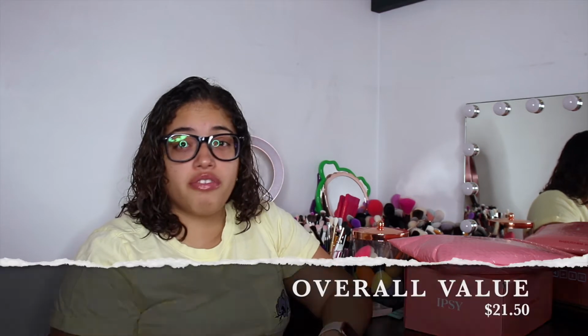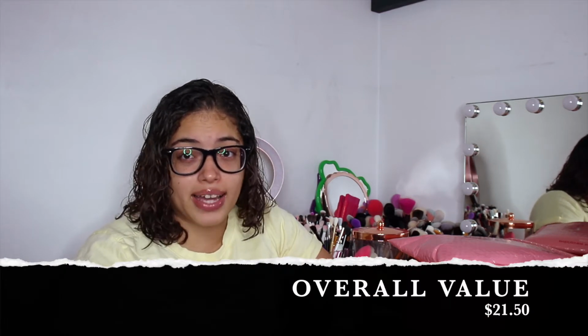That is everything that I got in my Ipsy. I received only 2 full-size products from the $12 bag. So that was like $8.50 for the nail polish, $14 for the lip balm. So that's about $21.50 in total for the bag, and I did pay $12 for it. I'm obsessed with the bag. I think it's so freaking cute and fluffy. Let's just clean off my hands and then we'll move on to the next bag.